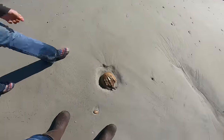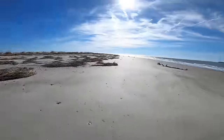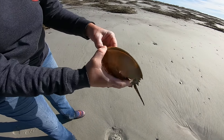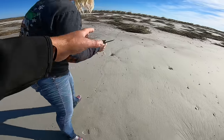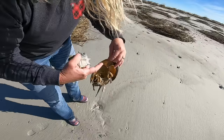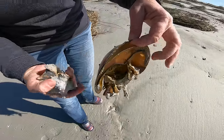Oh, look at this. Horseshoe crab. Something a little different. Not a whelk for a change. We talked about them down there. And this one is a molt. You can see that it's separated. That's a good example of what I was trying to explain the molt looks like. So there you go. That is split open right there. And that is just the molt of the horseshoe crab.